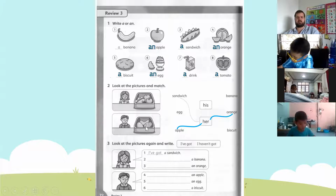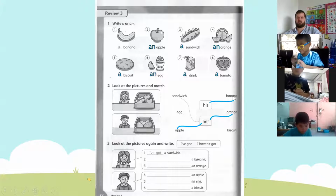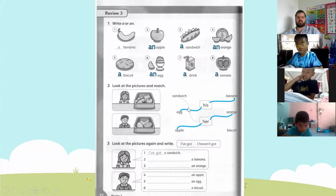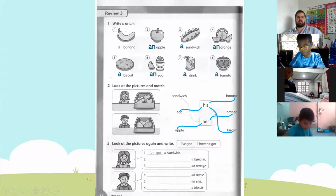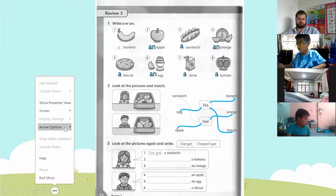Next, we look at his. Does he have a banana? Yes. What else does he have? Does he have an egg? Yes. And last one, does he have a biscuit? Yes. So his is banana, egg, biscuit. Her is sandwich, orange and apple.